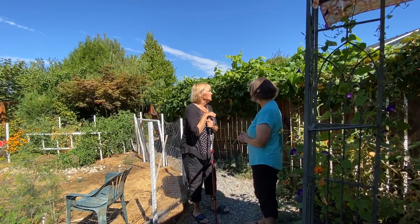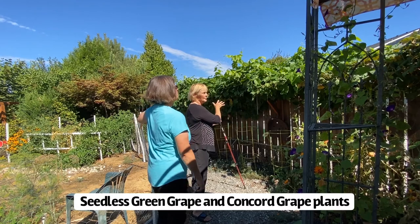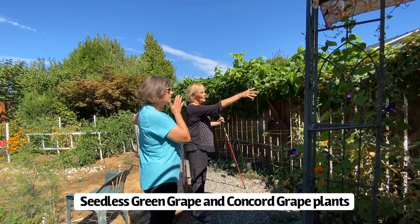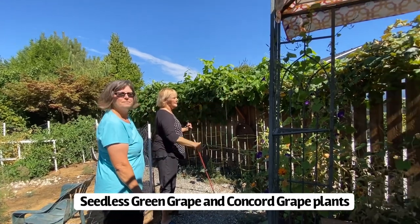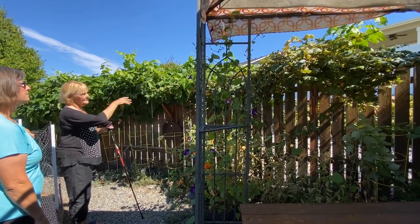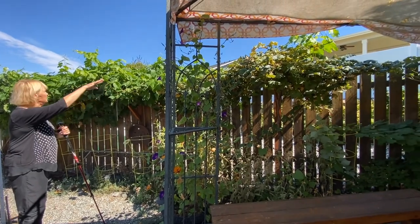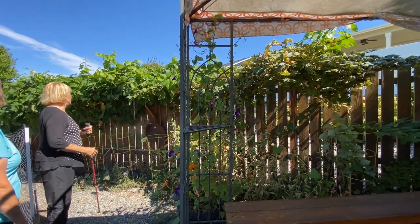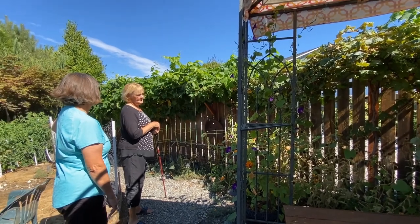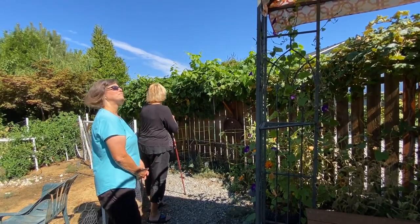I have two kinds of grapes. I don't remember exactly what this one is, but it's a seedless green. This is a Concord. When I first planted it, it died. And then a seedling came up and I retrained it up so it can be high. Mm-hmm. This, the birds just decimate. I eat the ones I can eat and let the birds have the ones they want.